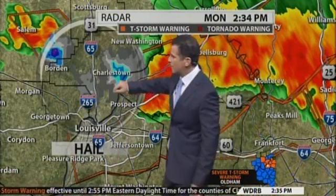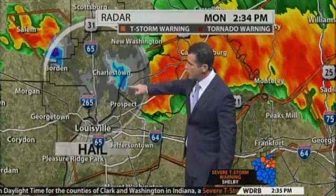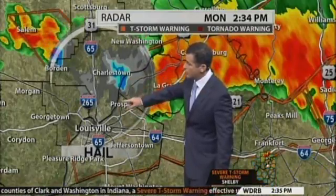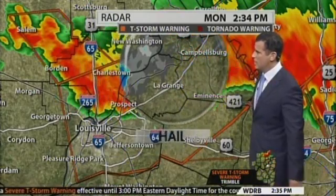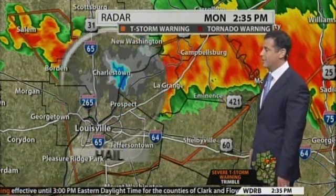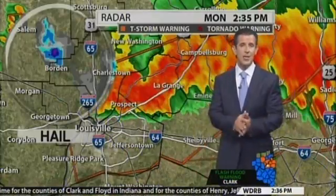The good news is it's not that large, but near Borden we could be looking at some small hail. Hail to the size of 1 inch moving through Crestwood, Charlestown. That'll eventually make it towards the Prospect area. And Rick goes down the line. What you notice here is not super impressive hail. That's actually a good thing. I think the hail potential could be a little bit greater tonight, partly because I think our wind energy actually looks a little better.